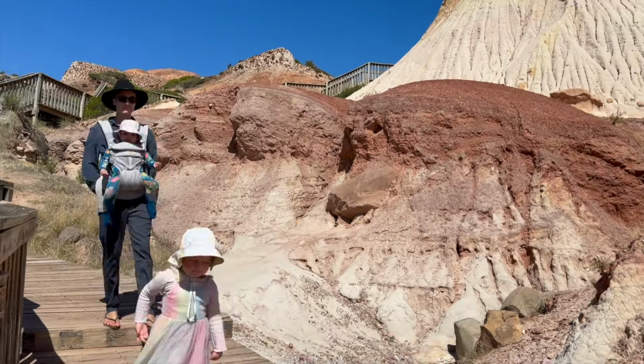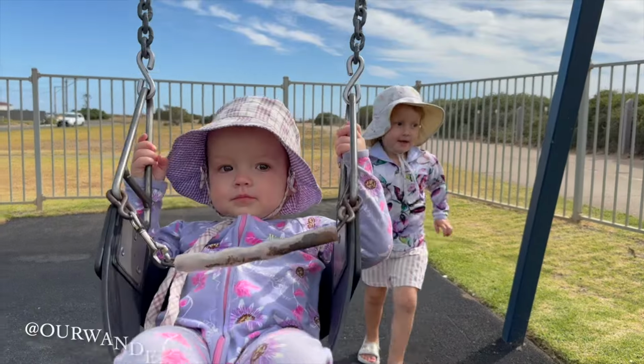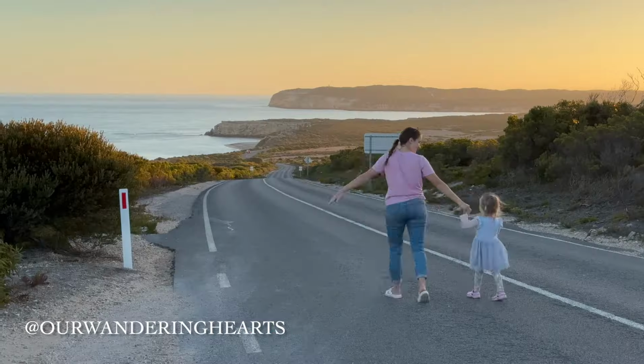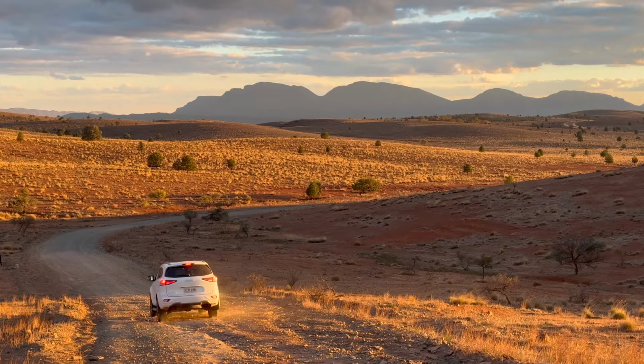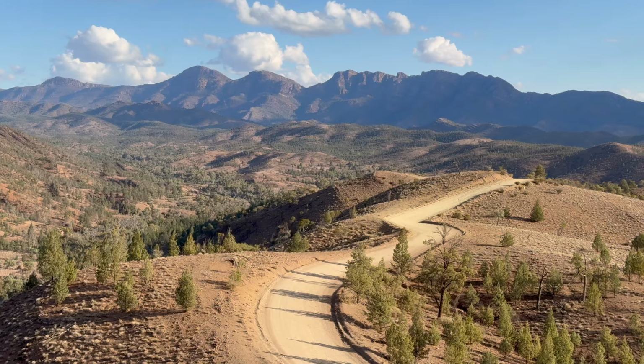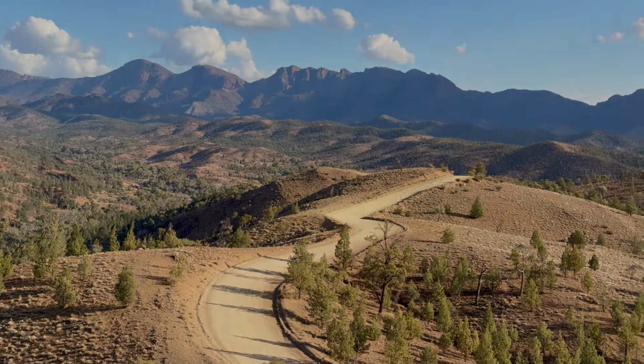If you're not sure who we are, I'm Samantha and this is my husband Tom. We're travelling full time in our caravan with our two girls, Mila and Callie. We just finished an epic week along the York Peninsula exploring some of Australia's best beaches, but now we're ready to dive into the dusty dirt roads of the outback. Get ready to fall in love with the Flinders Ranges.